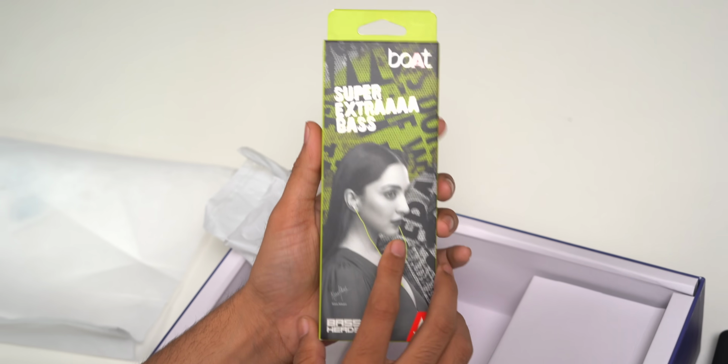Oh wow, you get these free earphones from Boat. Like, that's something new. Did Boat invest in Primebook? Ah, interesting question. Let's find out. Yes, Aman Gupta did invest in Primebook.